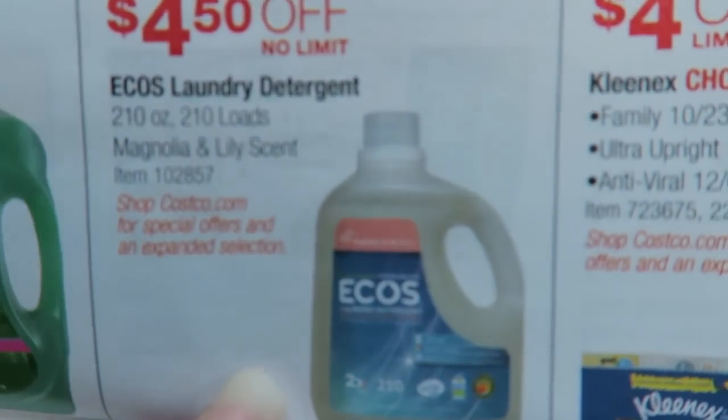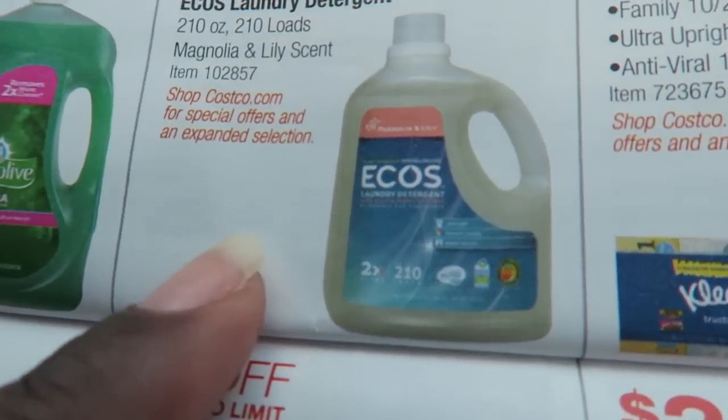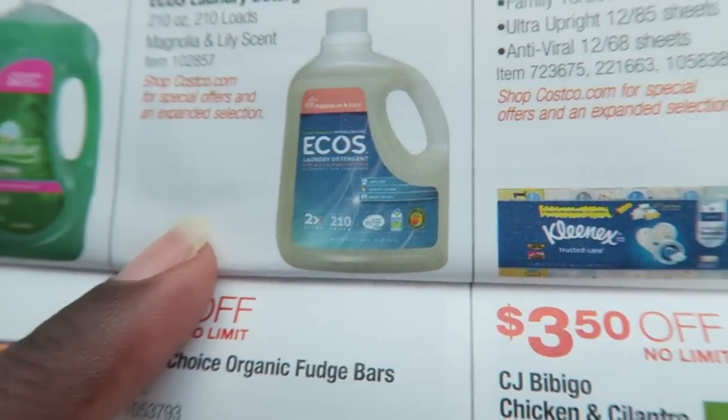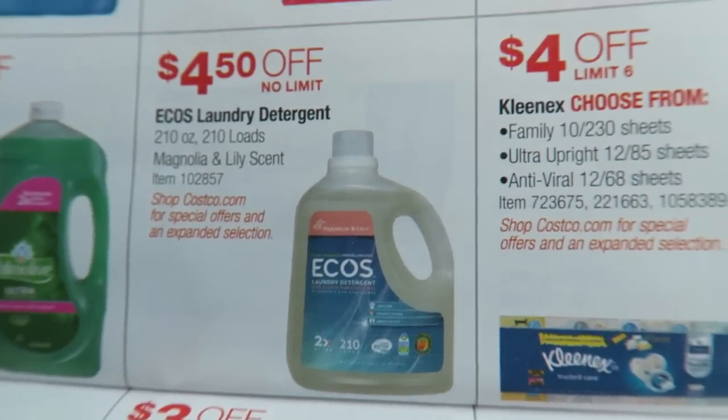This is the laundry detergent we use. I actually bought some last month, so I don't need any now, but it's $4.50 off. I actually absolutely love this laundry detergent. It's as natural as you can get for a liquid laundry detergent. It doesn't have any formaldehyde or anything in it. Really, really great. Washes our clothes good too.